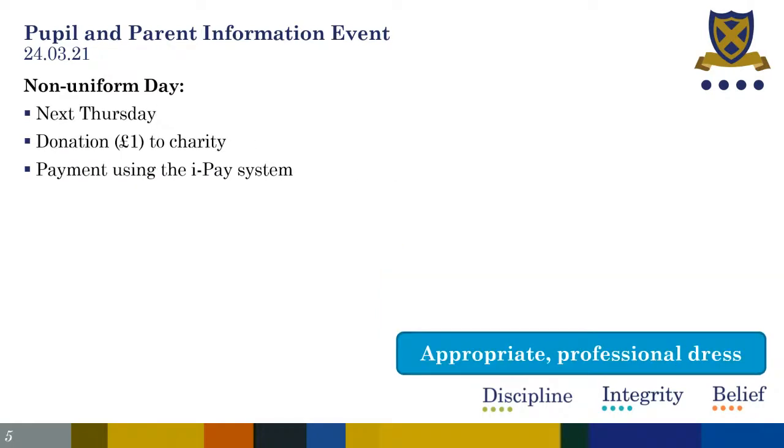To test the online system, we're giving ourselves an opportunity to practice using it by having a non-uniform day next Thursday, where we're asking for a £1 donation, which the proceeds will go to charity, but more importantly, it gives us all practice at making payments through the iPay system. So that's hopefully the incentive or the urgency to get that done.